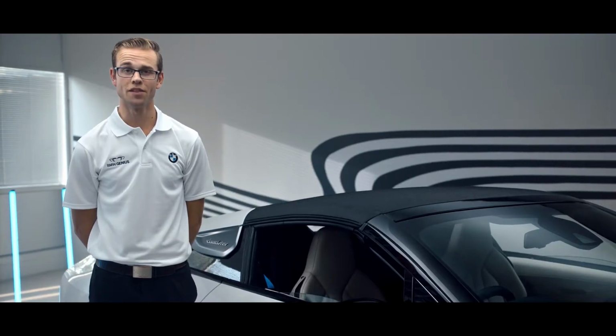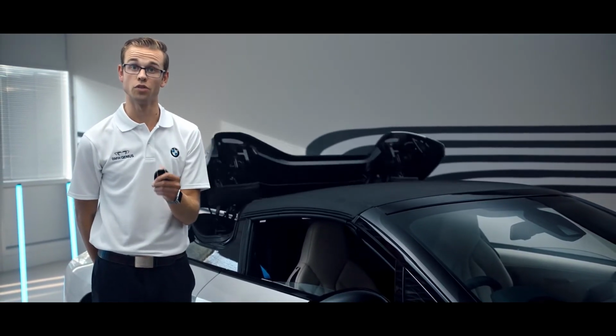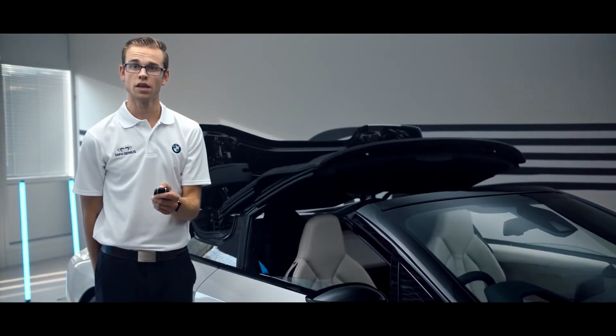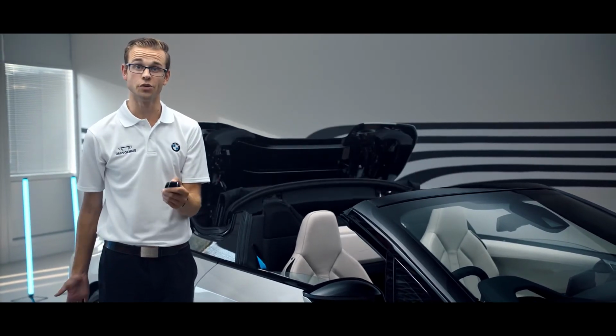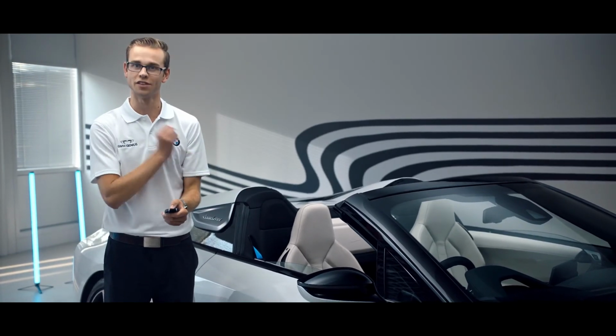One of the best bits for me about this car is the roof and how we can control it from the key. If I press and hold the key, I can operate the roof maneuver from outside the car. It's a total of 16 seconds, and if I wish to, I can control it from up to 31 miles an hour. A nice way to finish off this car and how special it is.